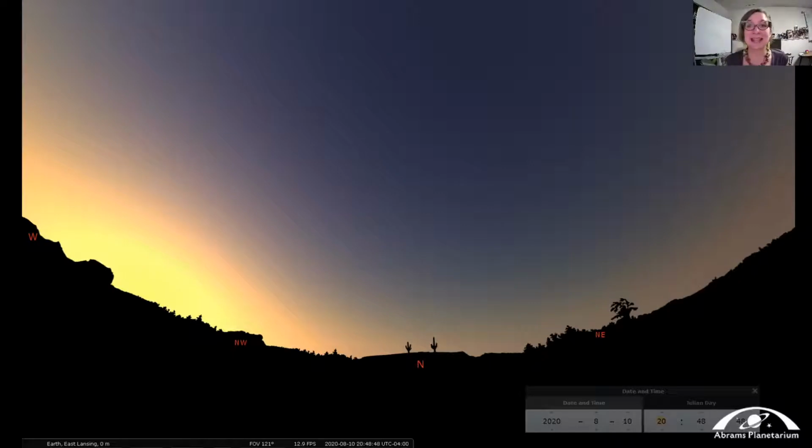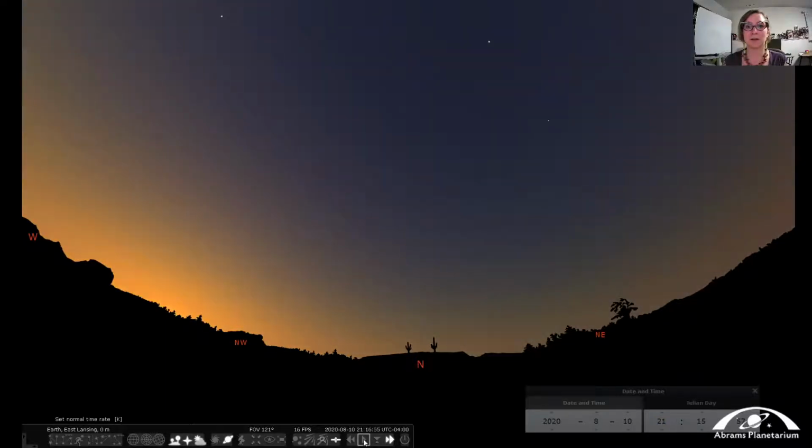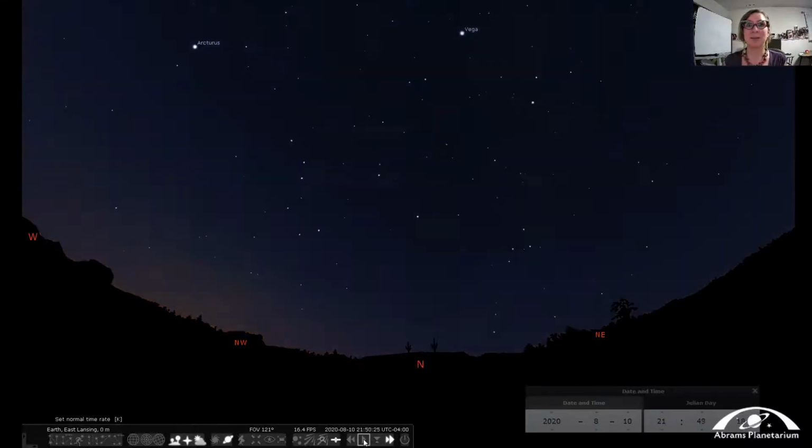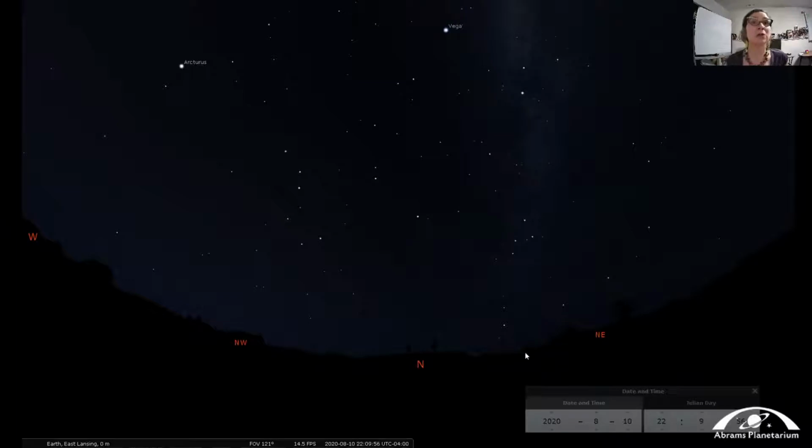So here is the night sky again, just as the sun is setting on August 10th. Let's go ahead and speed time up just a little bit so we can let that sun set and those stars come up. As we speed time up, we can see the stars come out. Now there is a rather well-known constellation that we can see in the north. It's actually a shape that we see.